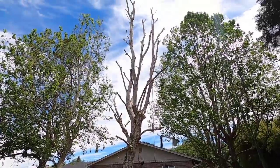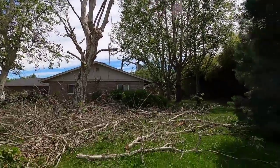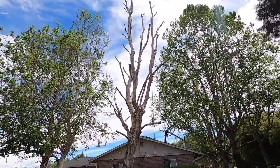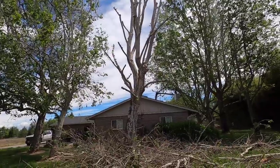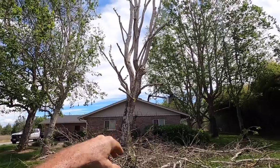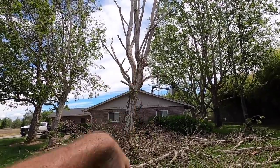In all of its unglory, and we'll come back in a couple of months and I'll show you how now the guy can have shade. He'll have to maintain the thing, but at least he'll have shade. So the sun sets on this side every afternoon. This is standing in the spot for the hottest part of the day.